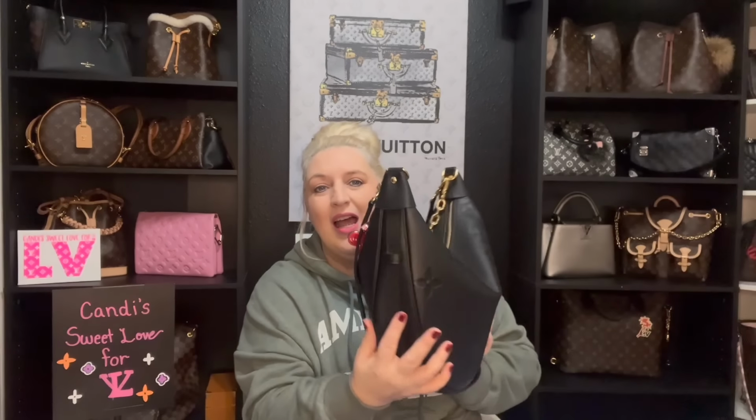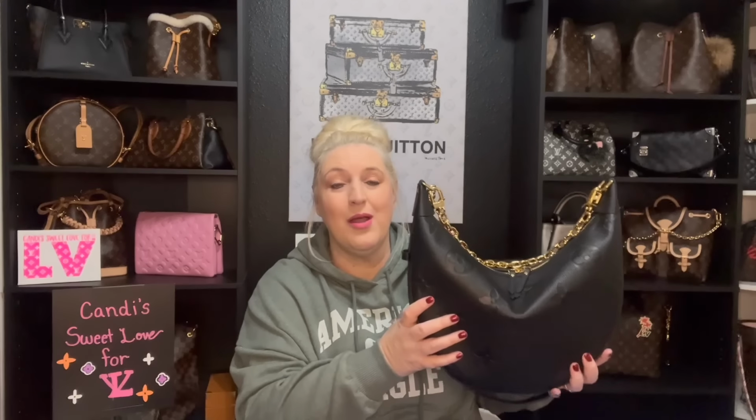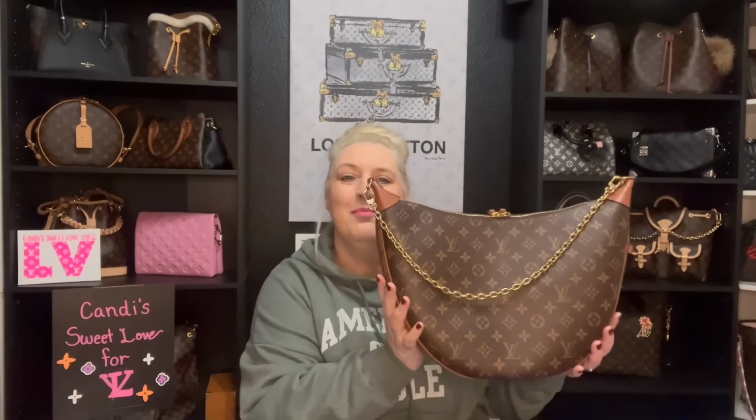Like I said, highly recommend this bag. I think it is a really chic, nice looking bag that you can dress up or dress down by all means. So bag number one, my Loop Hobo in the GM in black on prompt leather. And moving on. Bag number two.